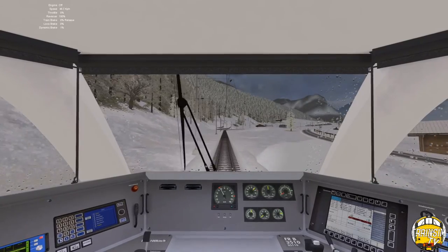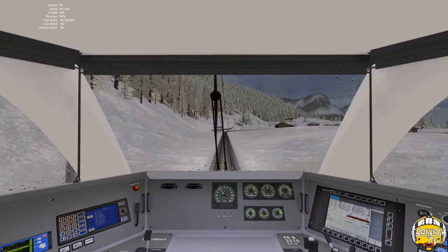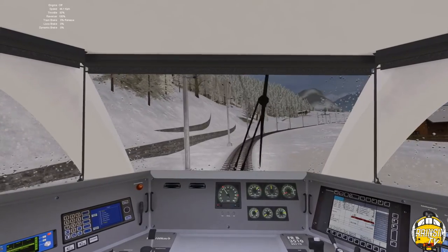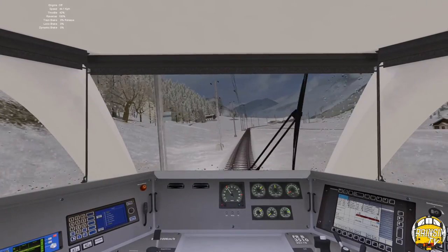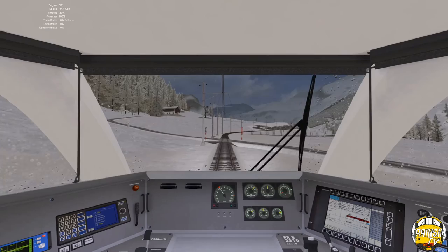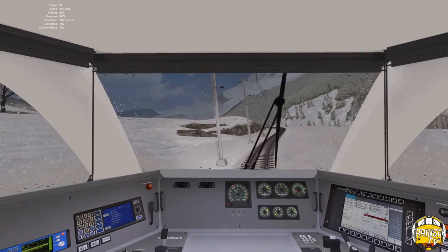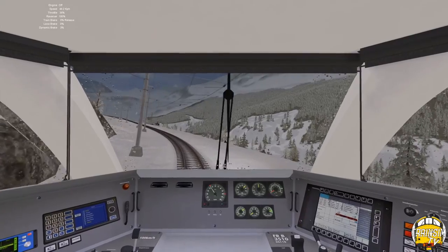Down to 45. We will be covering some other Rivet Games routes down the line, so do keep your eye out for them. We've got the Gotthard Bahn, Sasselva. There's the other section of the Bernina Pass, which is the longer one, so we'll end up doing that as well at some point. And don't forget there are the merges available in the workshop for other routes.